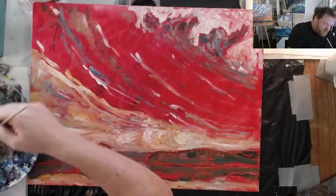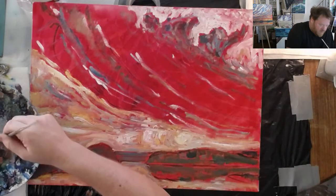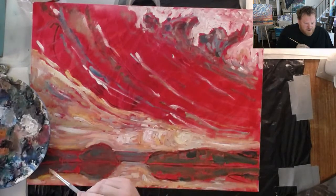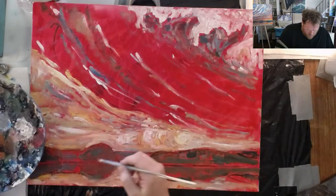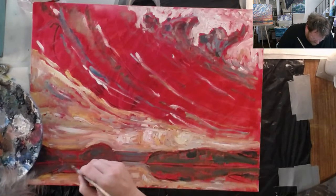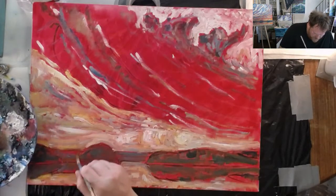How about some orange here? Let's throw some orange. Orange and brown. We'll see what happens if I get orange and brown. Okay. I don't even know what it is here. It's gorgeous. Oh, thank you. What if I do this? What color is that? Oh, it's kind of a nice color. Yeah. Orange and brown. That's a good idea.